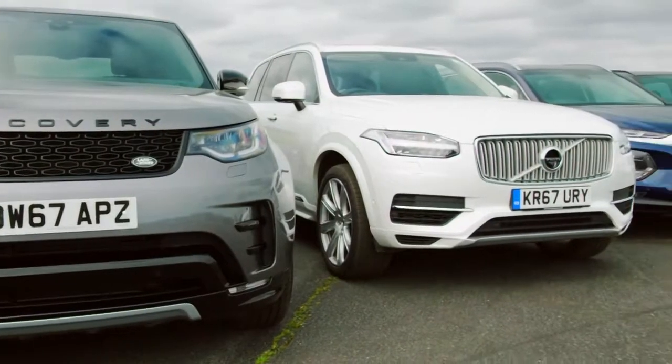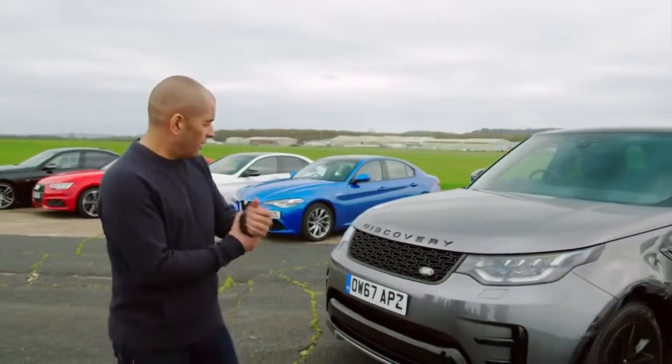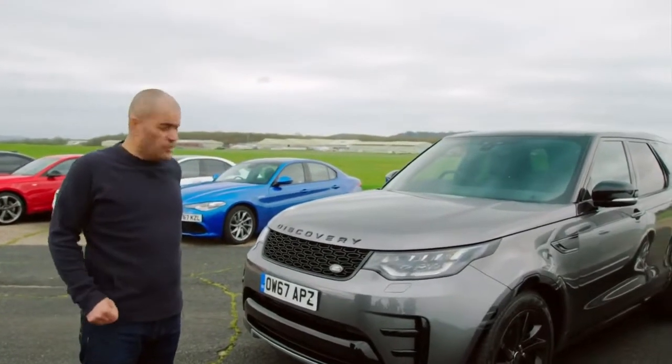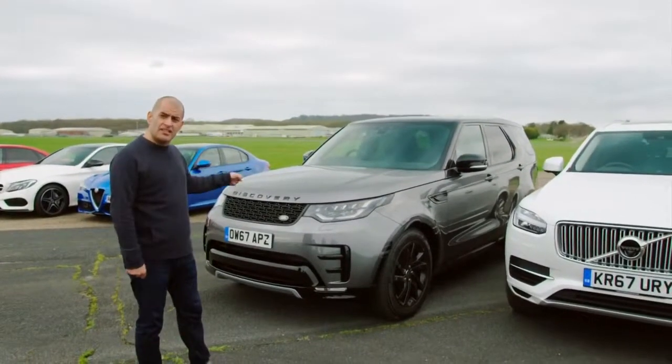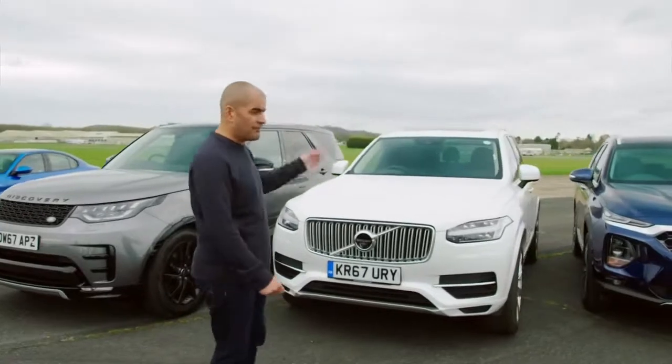These are the large SUVs, the more hateful end of the car-owning spectrum, let's say. This is the new Land Rover Discovery 5, and I think you know my opinion on the styling of this car. It looks terrible. Very, very capable. But ask yourself this, could you be seen in this thing? It's terrible. The Volvo XC90, massive, very competent.